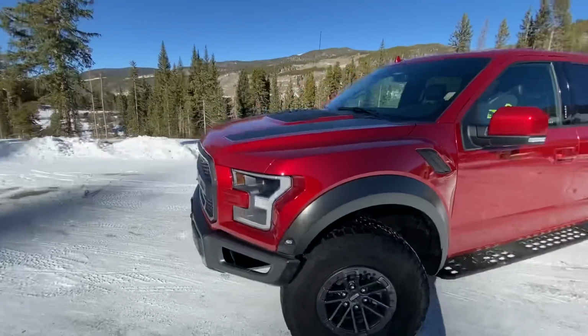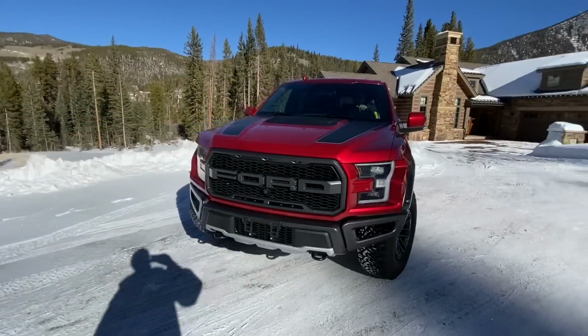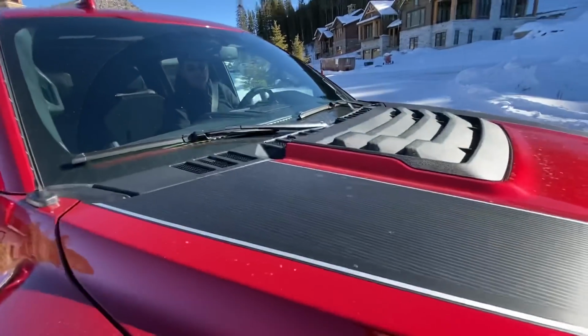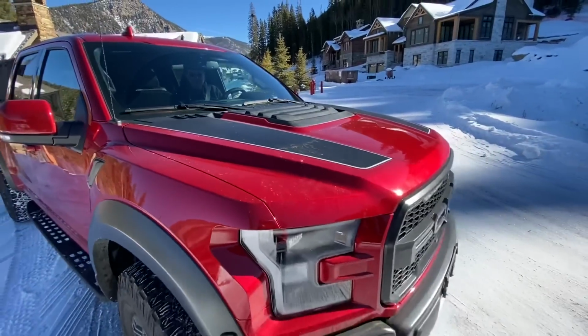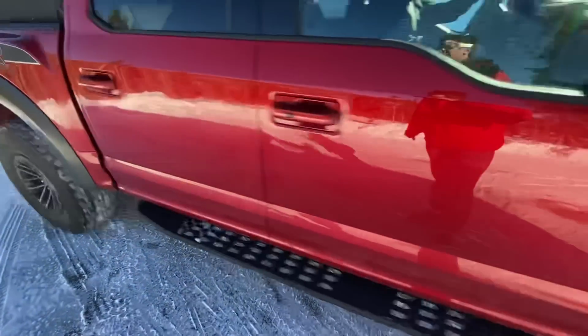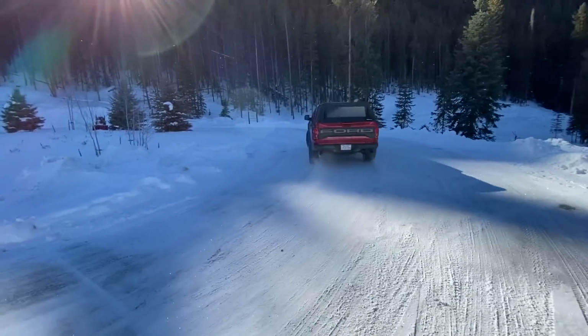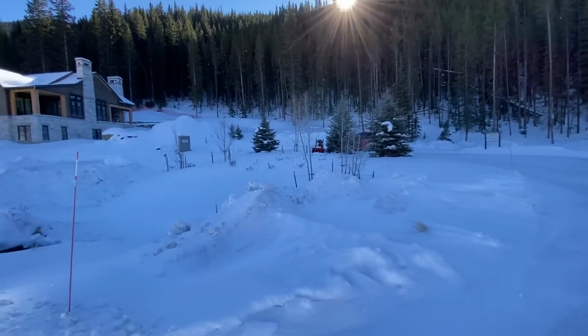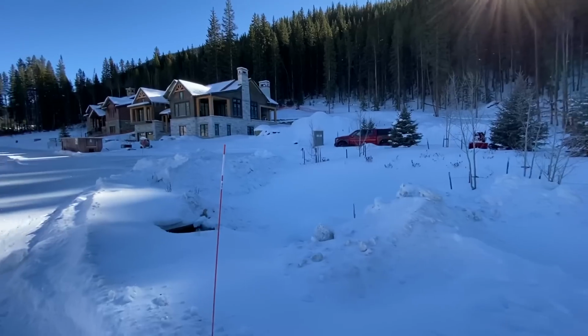Now, this generation of Raptor is only available with the twin-turbo V6, the EcoBoost 3.5 liter, 450 horsepower, 510 pound-feet of torque. Yeah, it doesn't sound so good on the outside, I have to say.